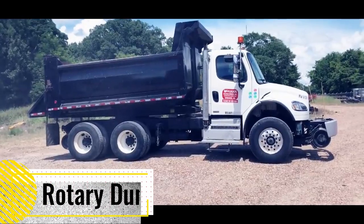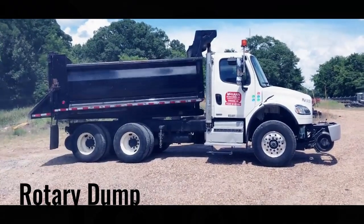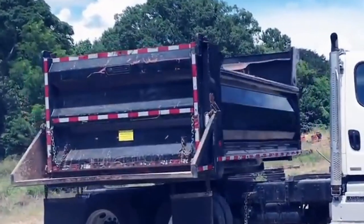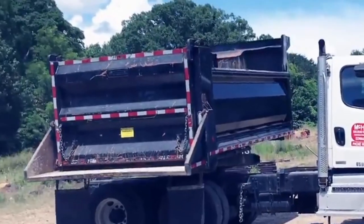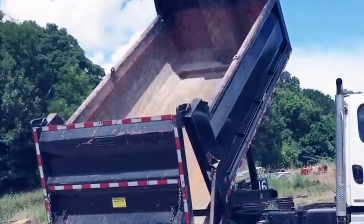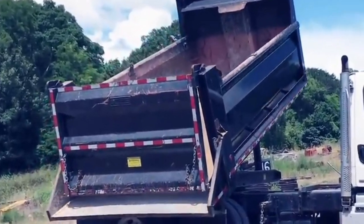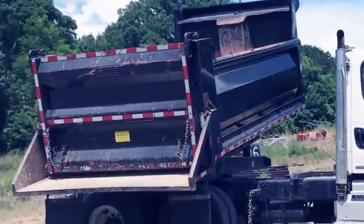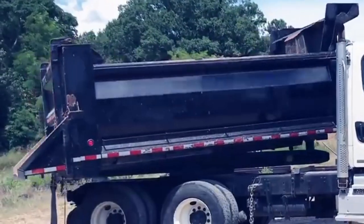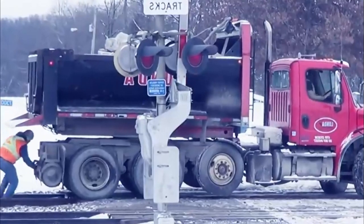And last but not least, we're gonna look at some rotary dumps. These are basically dump trucks, but the back spins and you could dump in whatever direction you want. The cool part is that it also has an attachment where you can go on railroad tracks.